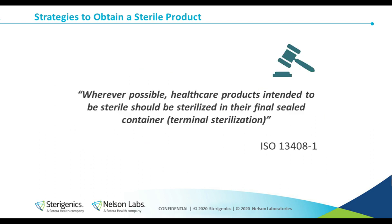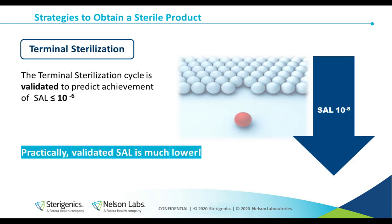But anyway, it's true that the terminal sterilization is the preferred method by far. So in any standards, here I took the example of an ISO standard, but it's the same in any other standards that you could find in the US or in Europe, that you have to use terminal sterilization when it's possible. So let's try to understand why it's the preferred method.